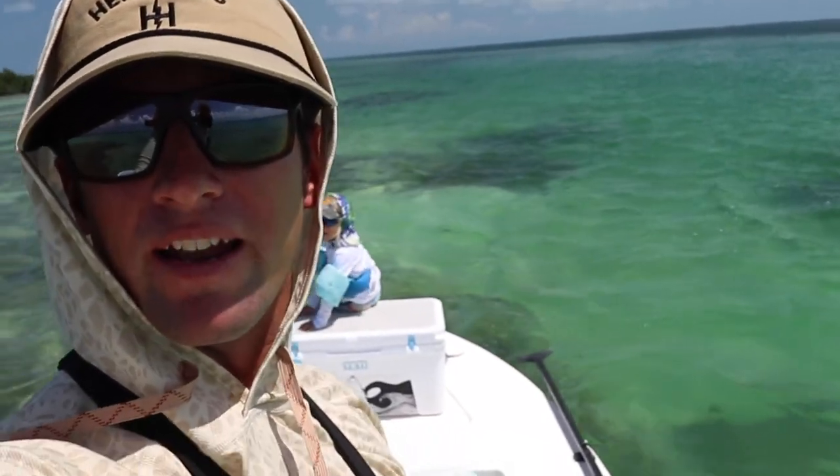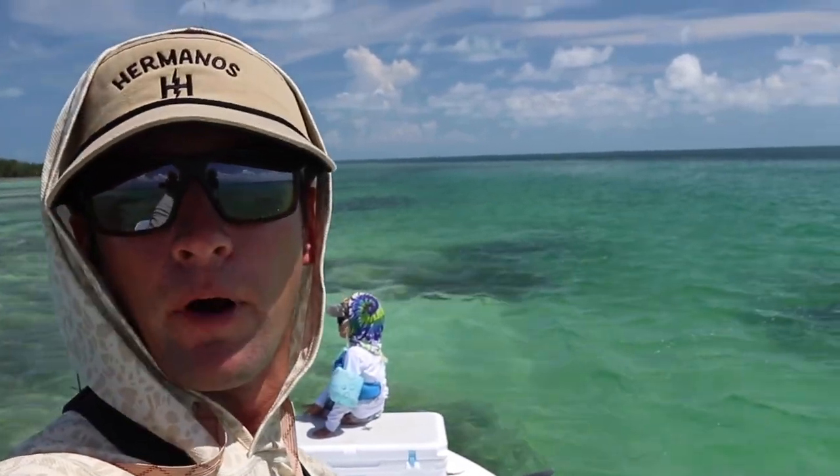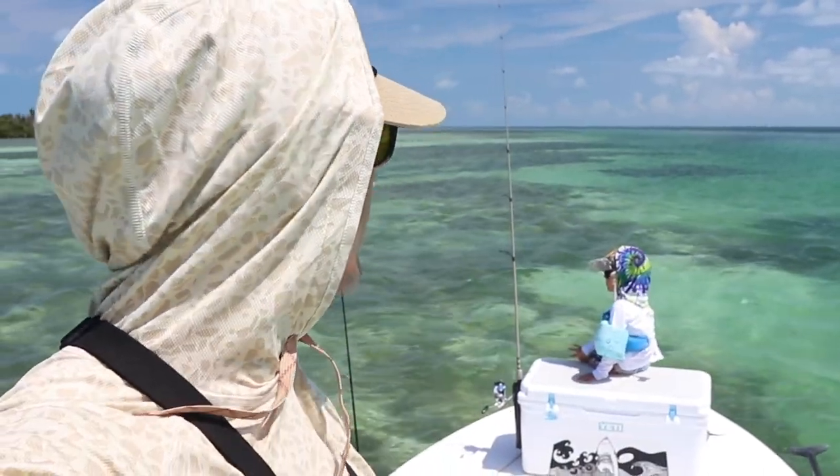So we made it to the snapper spot. Nice little edge right off this flat. We got Grayton up there. We got a little live crab on a knocker rig down there, so see if we can pull out a mutton snapper.